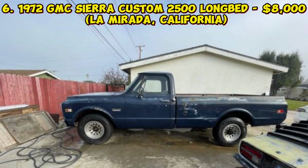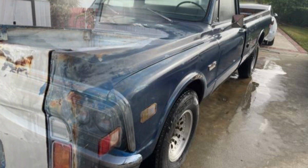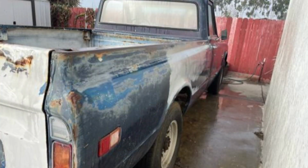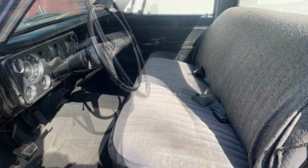6. 1972 GMC Sierra Custom 2500 Long Bed, $8,000, La Mirada, California. This 1972 GMC Sierra Custom 2500 is powered by an 8-cylinder engine and manual transmission. Priced at $8,000, it has 291,456 miles and a clean title.